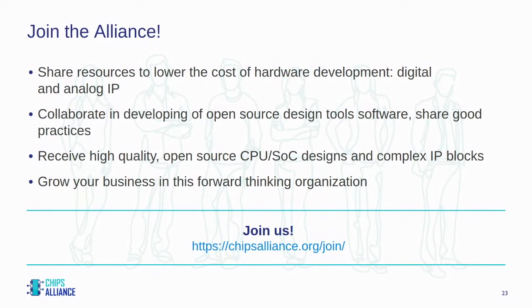You can share good practices, and generally speaking, even if you're not ready to collaborate and contribute, it's still a place where you can get stuff and start using stuff. And that's pretty complex IP blocks. That's, you know, advanced cores. That's high quality designs. These are not toys. These are actual production grade systems.